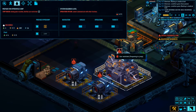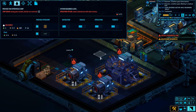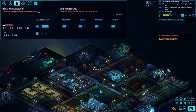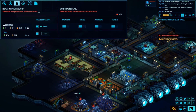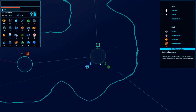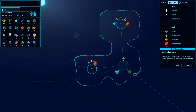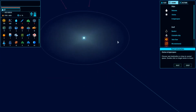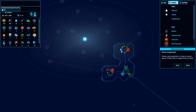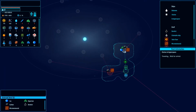I don't quite know where we're going. As long as we're going somewhere where we can gather resources. I'd rather not jump directly into meteoroids unless they're the only option. So here's carbon. There's a lot of carbon here. There's fuel. Looks like that is a dead end route, although it could connect here. Let's go that way first.